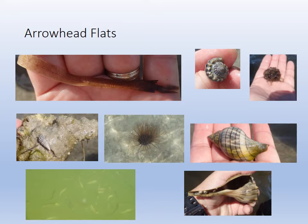Some glass minnows below that, just a school of glass minnows. Crown conch, upper right. And then a sea slug, extreme right. That's a shell-less snail, gastropod. Then you have the banded tulip below that. And the left-handed lightning whelk with a few barnacles growing on it.